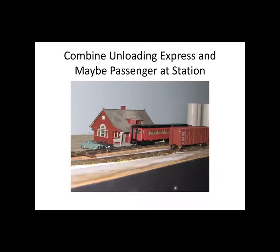So the combine is spotted at the station, and it's unloading express and maybe passenger, singular. I was told by a friend of mine who actually rode this mixed train in its last few weeks of operation: number 1, he was the only passenger. Number 2, there were only 5 seats available for revenue passengers. The crew had taken over the rest of the combine.